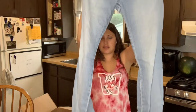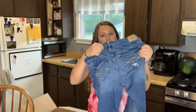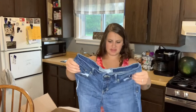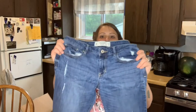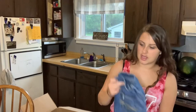I think I have a pair kind of like that listed that I got from my liquidation.com box, and I think I still have them. Okay, this is Abercrombie and Fitch. I would say cool, except there's a lot of dimpling in the crotch again, which is obviously why they're not gonna sell them. They're gonna send them out in boxes. But here they are. So there's some distressing on them.